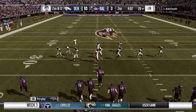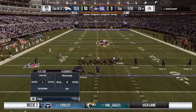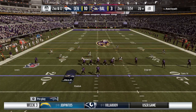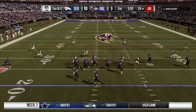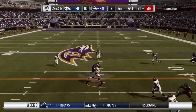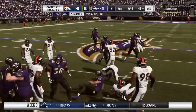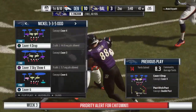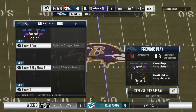First play of the drive goes the wrong way. Here's 2nd and 12. Now let's go. 3-19. Here's Darnold now on 2nd down. Over the middle, he's got his tight end Ingram. And they get him down, but not before he takes it across the 40-yard line. They get 14 on that one. That's good for a Baltimore first down.